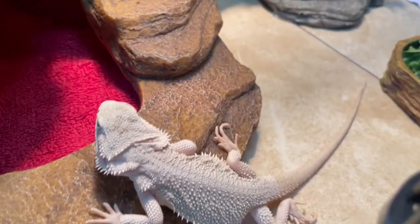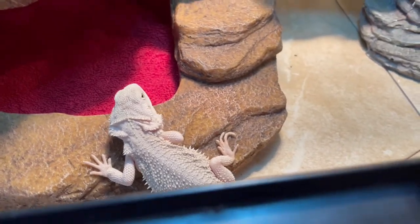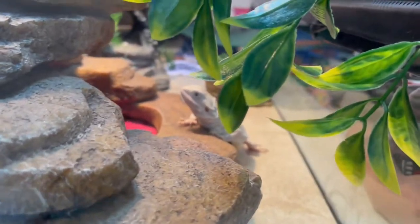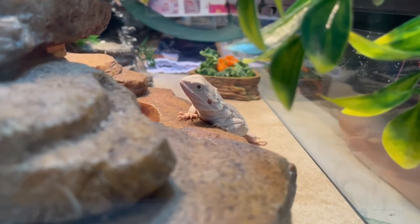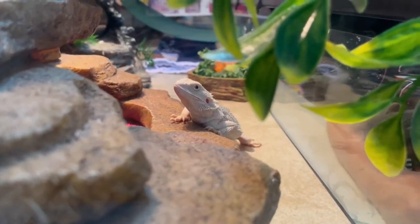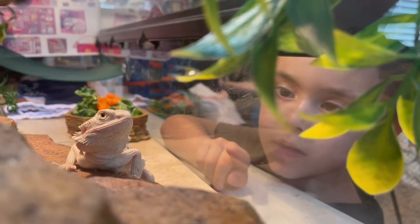There she is. I really want to pet her. Me too. I've got a great idea. I'll just grab one of her food and walk her out. That is a good idea. There she is. And she's hungry. Yeah, you're hungry. You want me to move her food bowl?